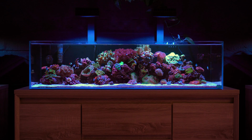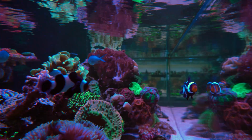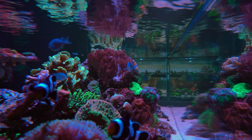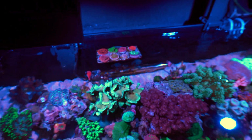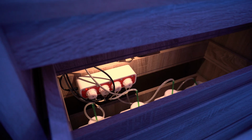There are so many corals, fish and invertebrates in this aquarium. It would take hours to show them individually. Instead, I will highlight a few corals and will put some numbers on the screen for different parts of the aquarium. This setup is quite similar to the other aquariums. I use similar equipment, however, I use more rocks, sand and water than the other tanks, of course.